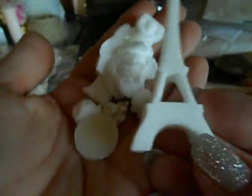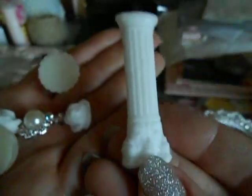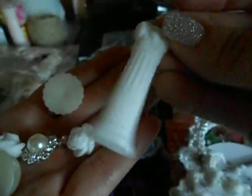And this is what I'm super excited about. Oh, this is your Mod Podge melts. That's amazing. I think I have that mold. That turned out really good, girl. That is super pretty. I love it.